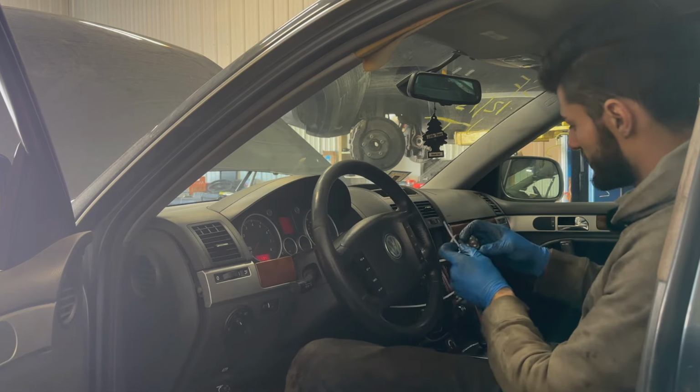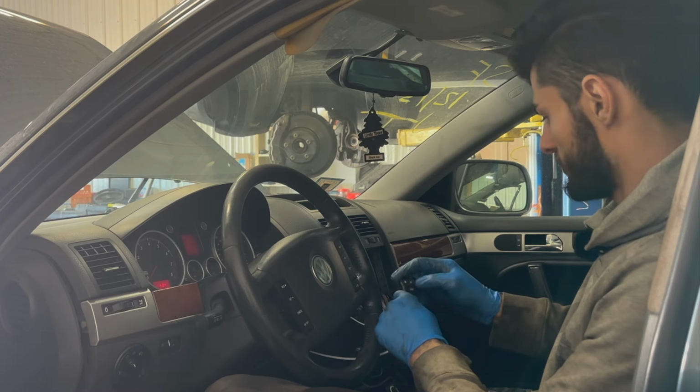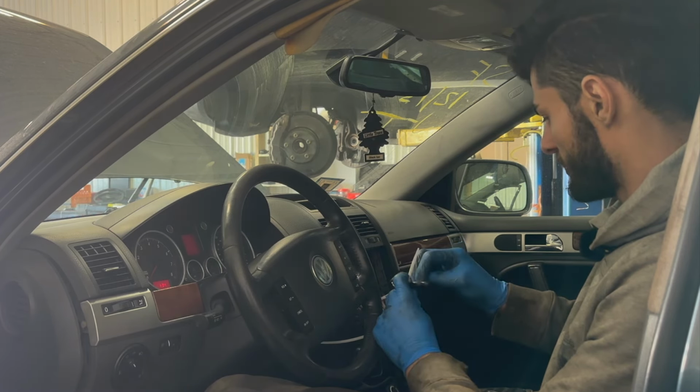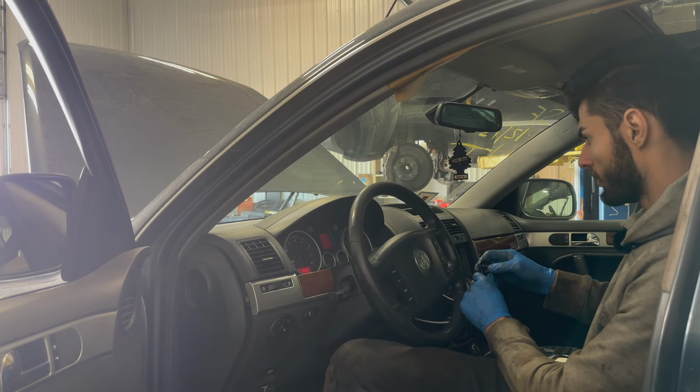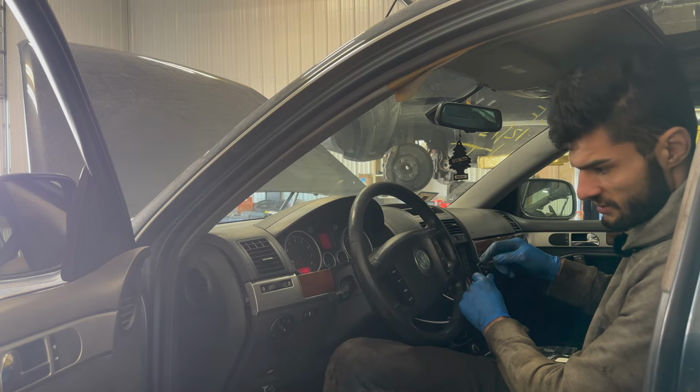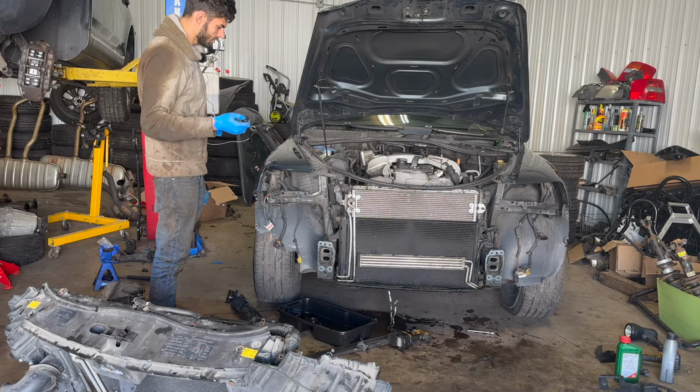Looks like it also has some sort of an aftermarket anti-theft system, which I don't think it works. Oh, okay. I actually think this car has a remote start. Let's just make sure that that's actually what it is.